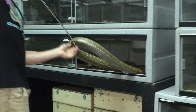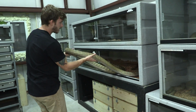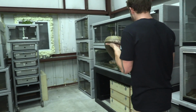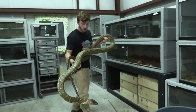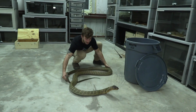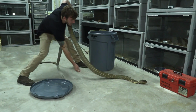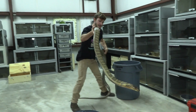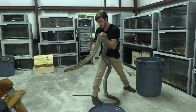Come here, big boy. So I use the hook to initially pull the snake closer to me, but once it comes time to actually getting the King Cobra out, I go all hands on, because they do not like the touch of a metal hook. A King Cobra is such a large snake, it is very difficult to actually hook them properly and have them actually be comfortable. Come here. So this is Kevin, the Malaysian King Cobra, and he is a beast.